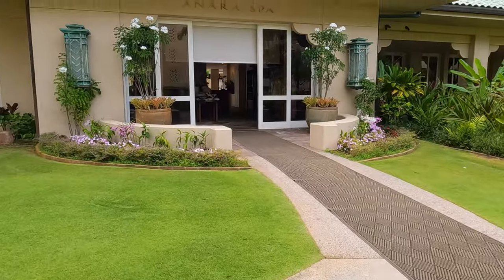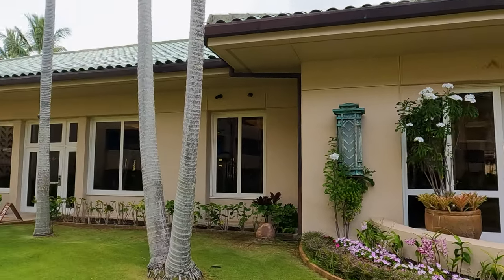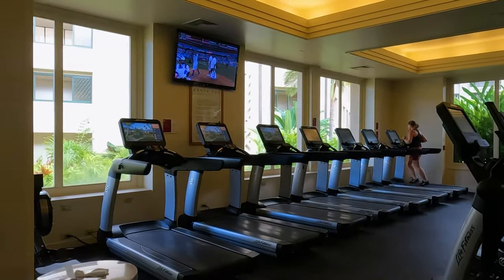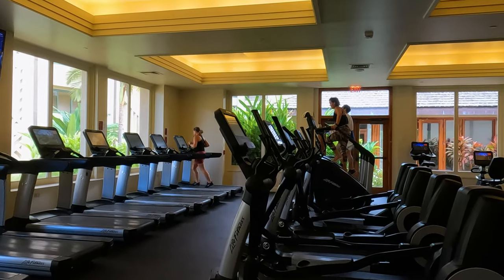If you need extra pampering, head to Anara Spa, or if you need to burn extra calories, the gym is next to the spa. They got some weights, treadmills, and stationary bikes. Well, before you can burn calories, you must take in calories, right?